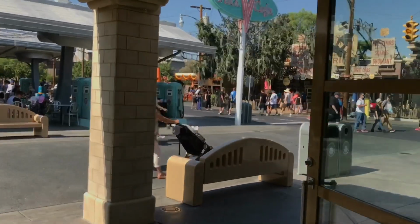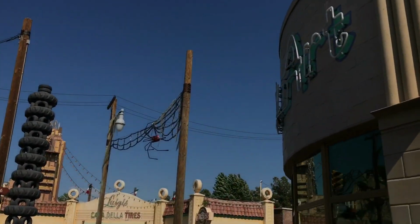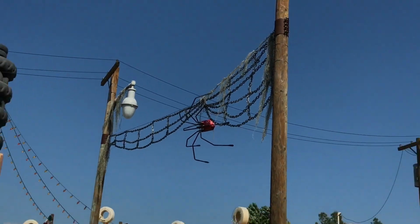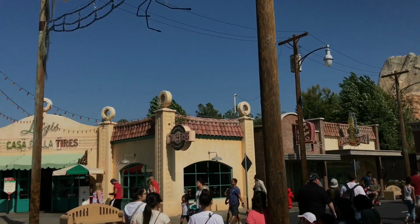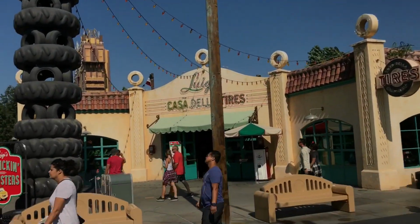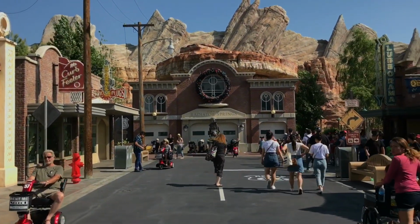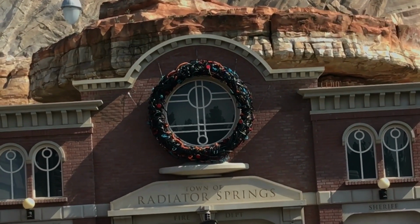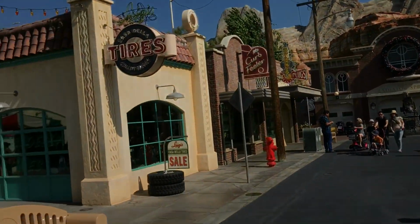All right, let's step back outside. See if we can see any more spooky decorations. Ooh. More spiders and spider webs. I think we have a little bit more to show over here. There is a Halloween wreath right there. That's gotta light up at night. We'll come back and check that out. That looks so cool.